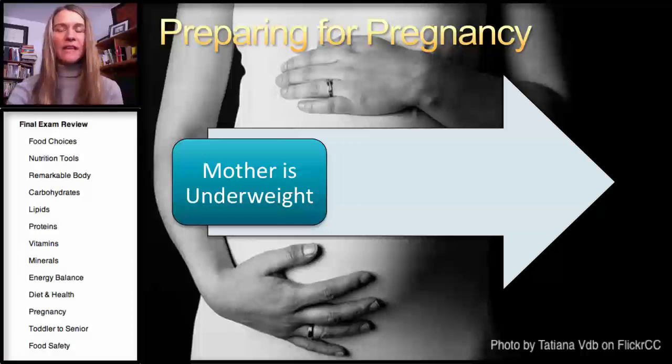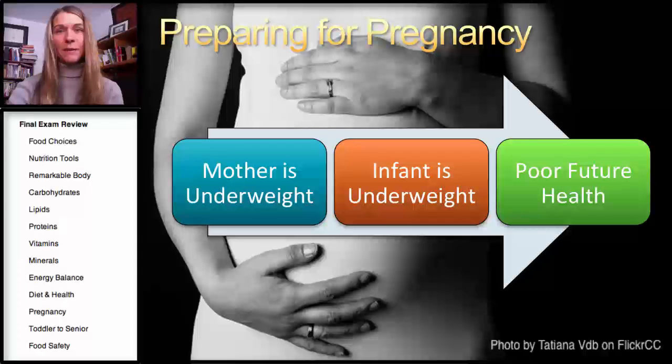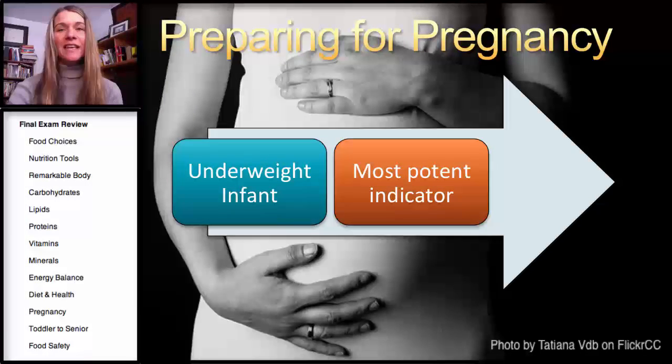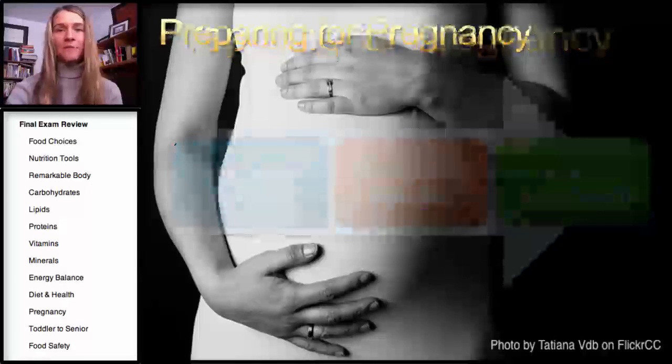If the mother goes into a pregnancy underweight, then it's a greater likelihood that the infant is going to be underweight. If the infant is underweight, then it's a predictor of poor future health. An underweight infant is the most potent indicator of an infant's future health. You'll definitely see that on the exam.